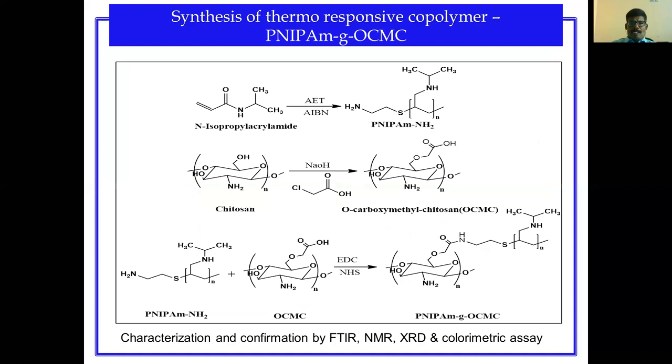Again, in another study, we have developed a thermoresponsive polymer system. As we know, N-isopropyl acrylamide, NIPAM, has been widely used as a thermosensitive polymer. But its lower critical solution temperature, LCST, is around 30 degrees Celsius, which may not be usable as a stimuli responsive system in biological conditions.